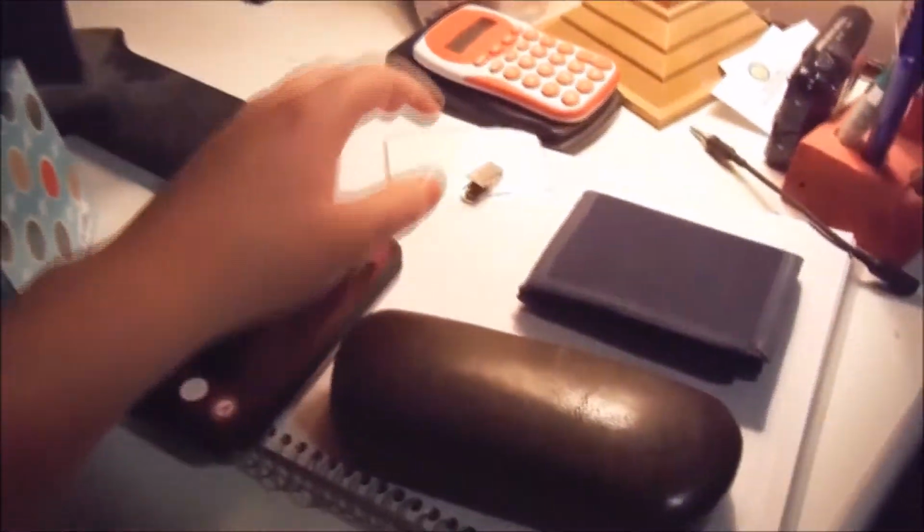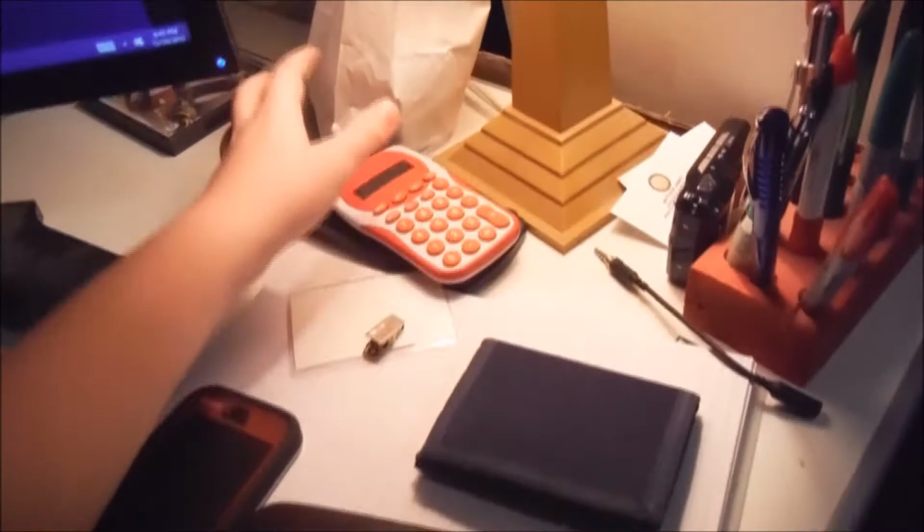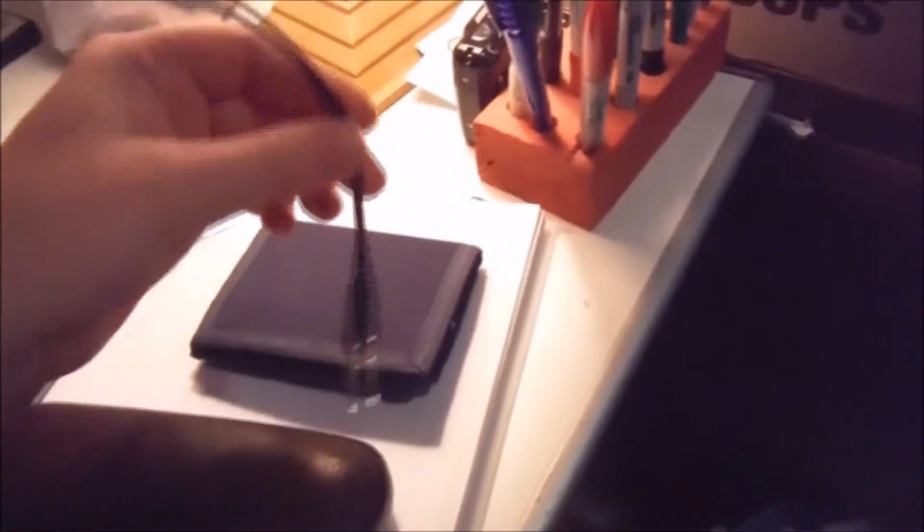My glasses case. What's the percentage on that? 83. Okay. A couple calculators. Bag of candy. And a case to a game that I lost, Trackmania Turbo. I don't really know where it is. My wallet, I already showed you that. Some connector that doesn't work anymore, but I still sort of need it.